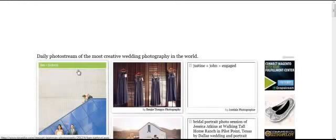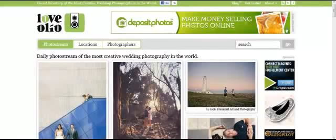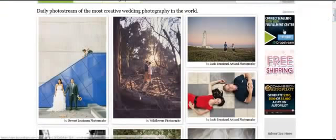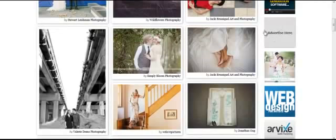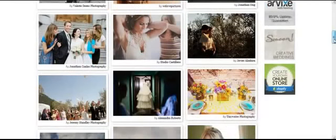Okay, a daily photo stream of the most creative wedding photography in the world. They've got a banner ad here for making money selling photos online, and they've got banner ad placements going down the right side of the site. Bridal ballet shoes, a make money product here, advertise here. So this spot is empty, so this could be quite a nice little site because people are looking at these images. Brides to be are visiting this site.